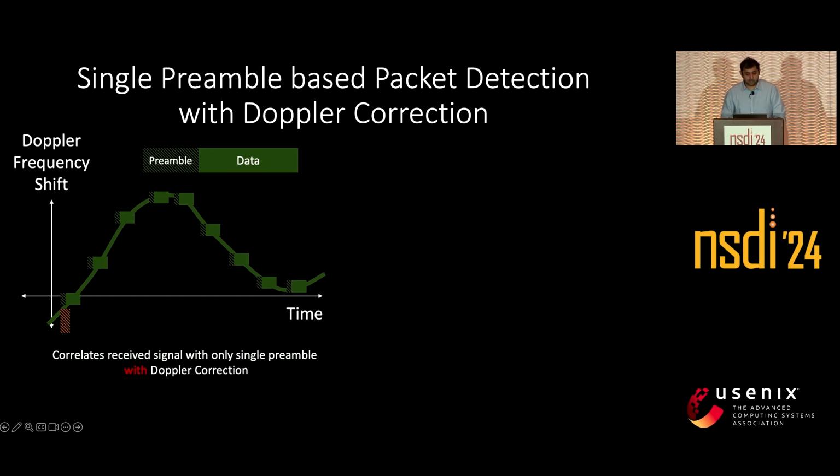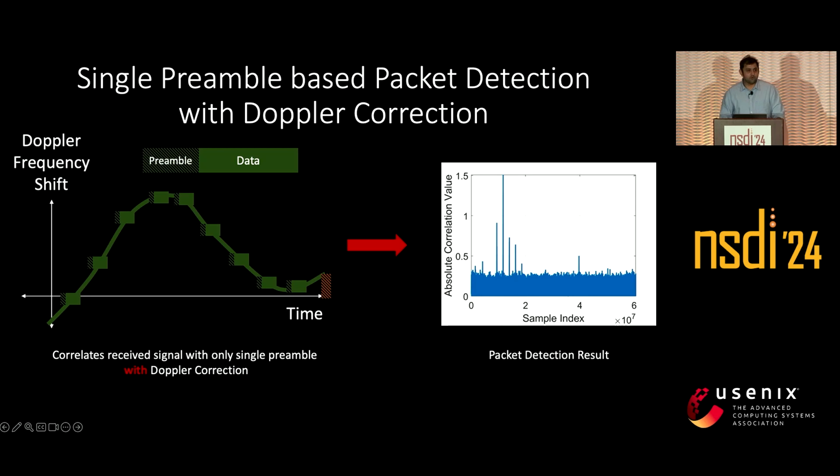And because I know the orbit of the satellite, I can measure this estimated Doppler shift at each time instant, and I can add that corresponding Doppler shift to my preamble packet during correlation. So this modified correlation process will look somewhat like this, and by doing this, it does improve our packet detection performance, but it still has multiple comparable peaks, and often this leads to false positives. So even this is not quite enough.